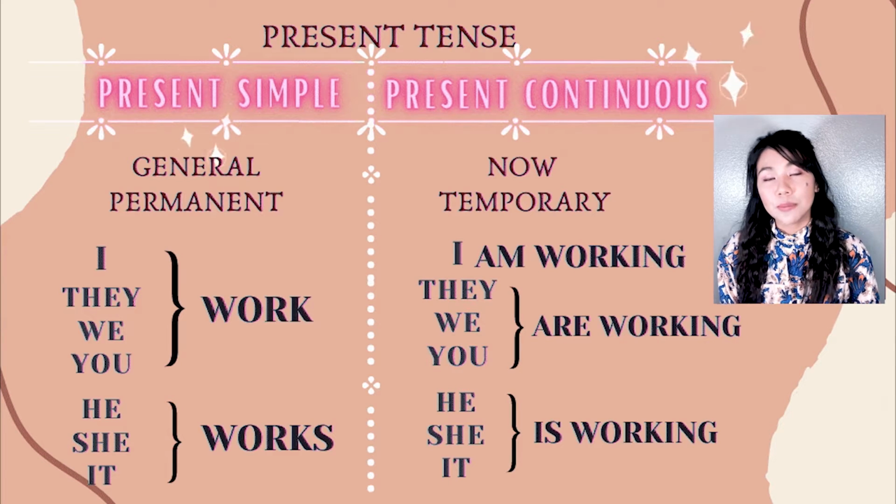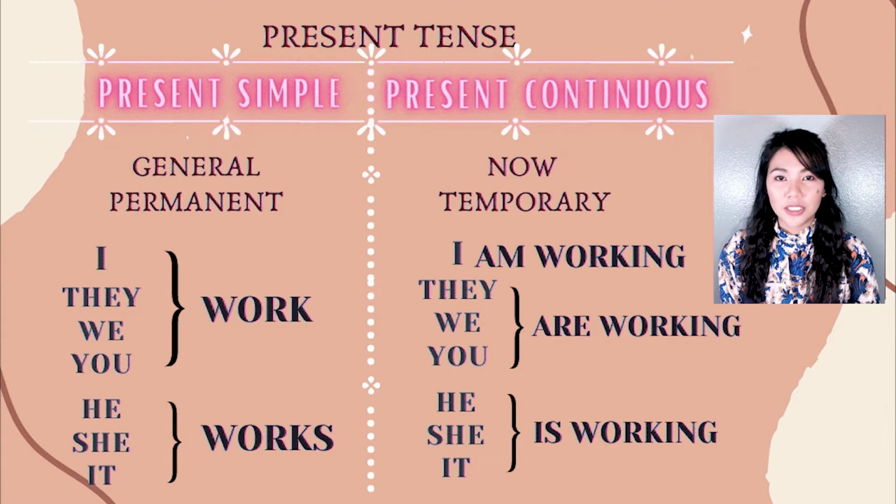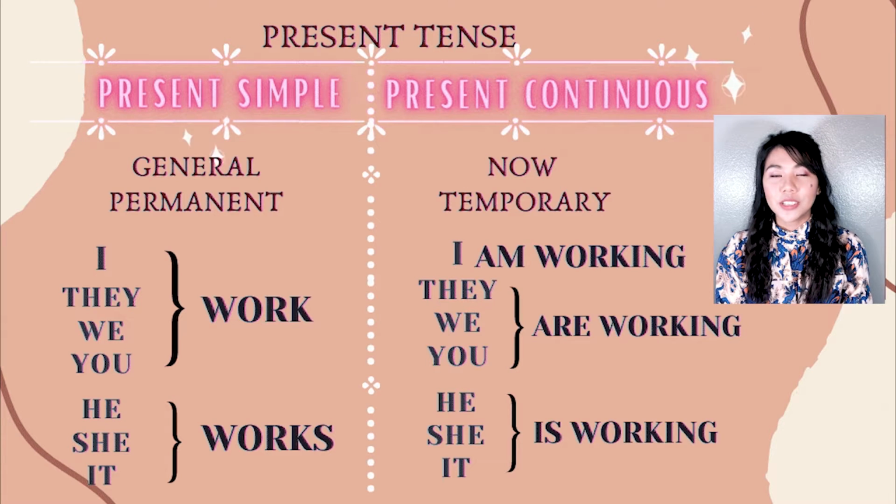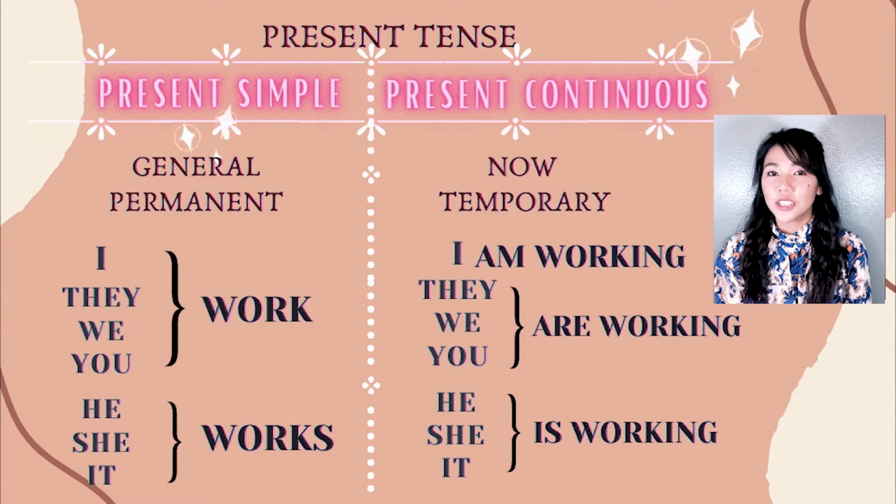We use present simple for something general and permanent. So in present simple we say, I work. That means I have a job. In present continuous, I would say, I am working. This means I am working at this moment, or temporarily. So present continuous talks about something that's happening right now. For example, I am teaching, you're listening, or you are watching.